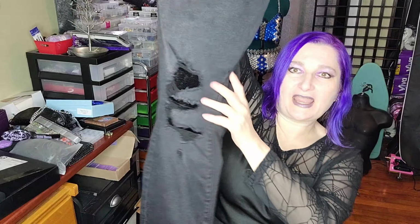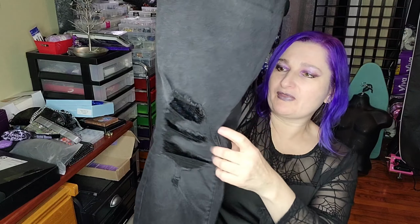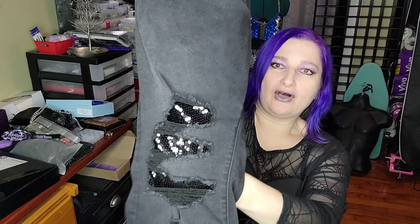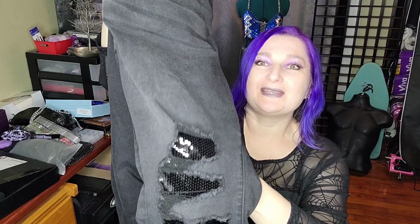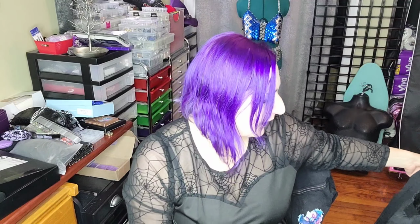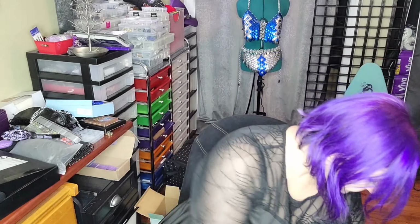But these were really cute, because they have these holes in the knees, but then they have this panel of, what's that called? Not rhinestones. Sequins. Has this panel of sequins underneath on both legs, and I just thought that was a really cute little touch. I've been looking for a pair of black jeans to wear when I want something a little more substantial than leggings to wear with tunic tops.